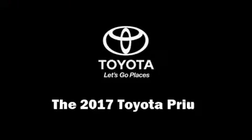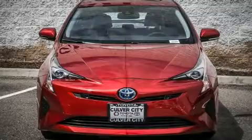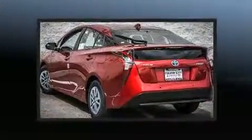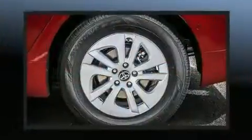Come test drive this 2017 Toyota Prius. Smooth gear shifts are achieved thanks to the 1.8-liter four-cylinder engine. And for added security, dynamic stability control supplements the drivetrain.